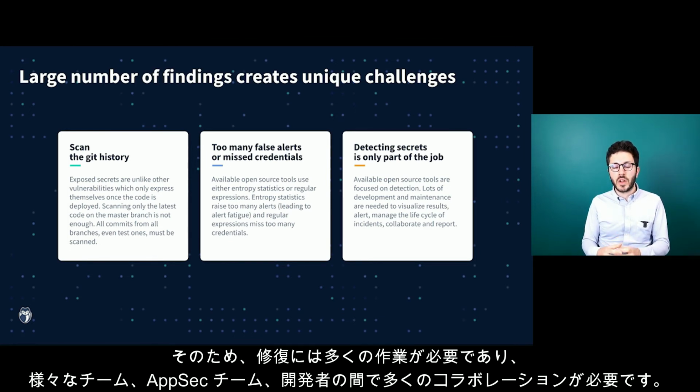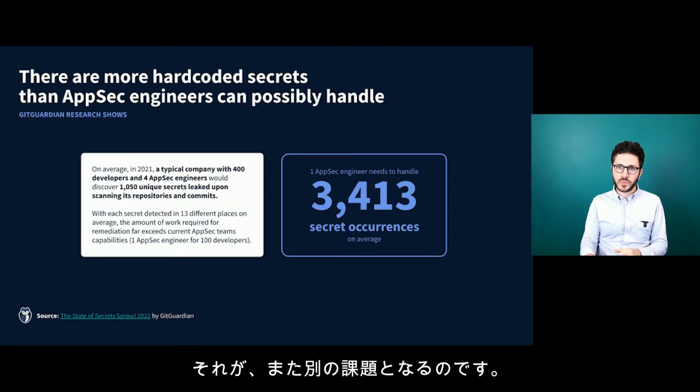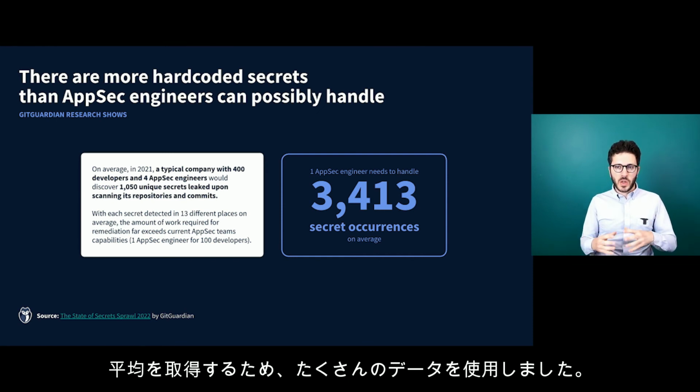And so there's a lot of work that goes into remediation and a lot of collaboration that needs to occur between different teams and between the AppSec team and their developers. So that adds also another challenge. Going back to the idea of number of findings. So we have a lot of data that we can use to obtain some averages.